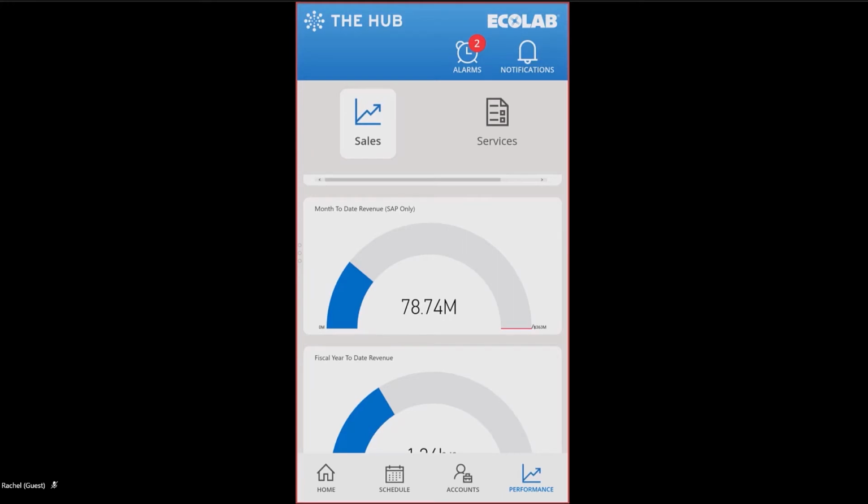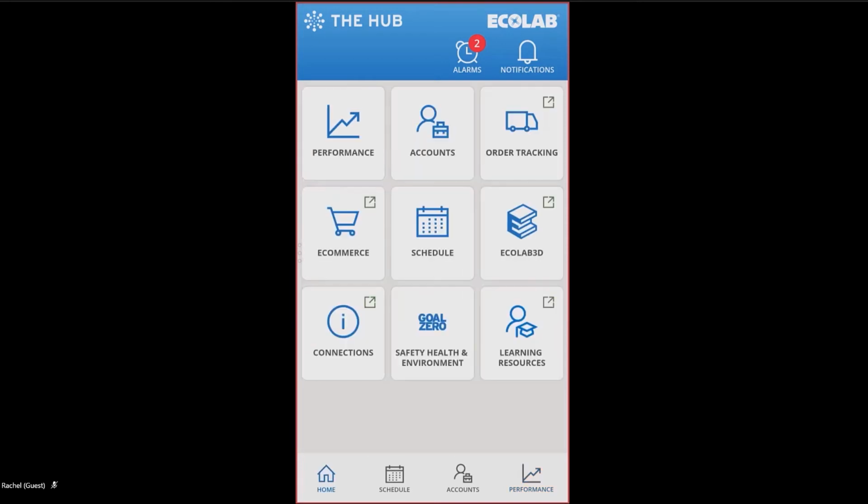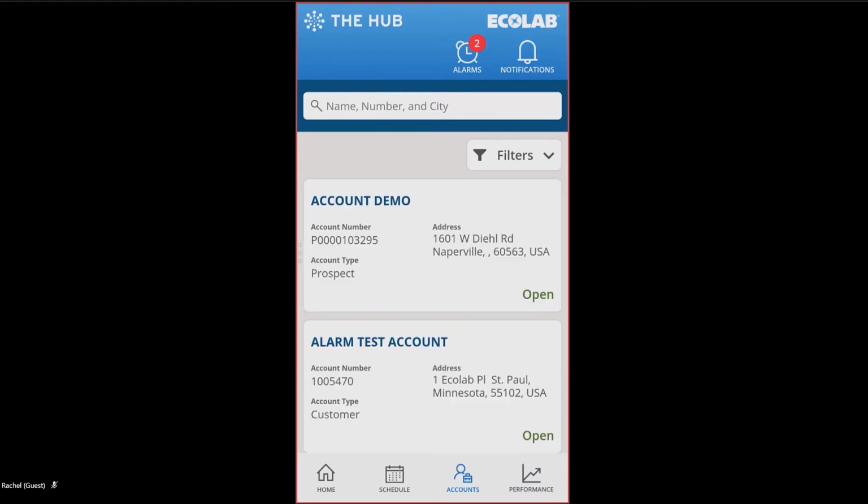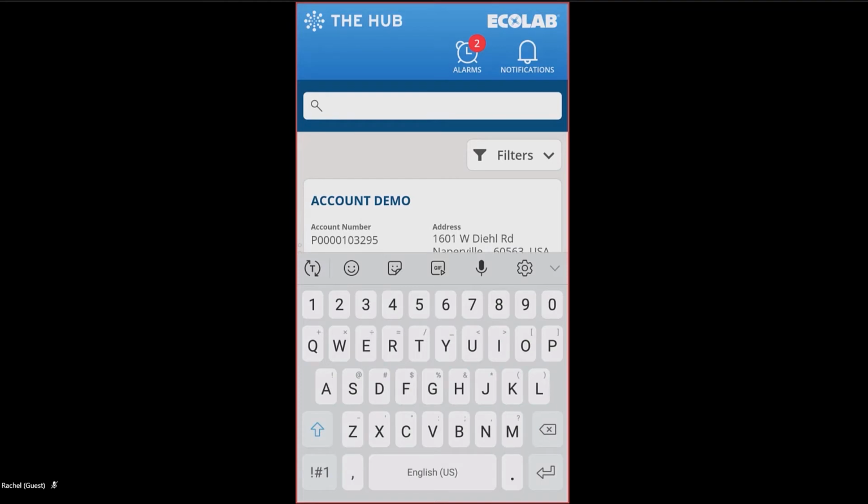Now let's take a look at the account. By using the static footer at the bottom, I can go right into my accounts page. And using the search at the top, I can search for the account that I want.